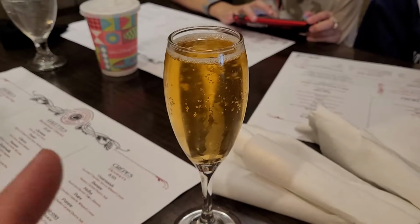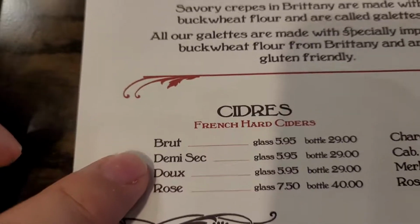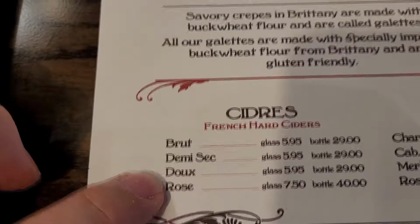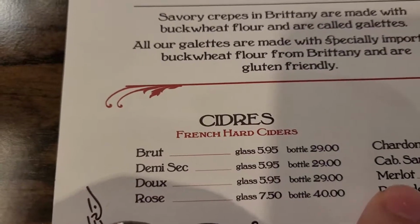Hooray. So this is the cider. If you look on the menu here, you've got your brut, which is very dry, a demi-sec, which is half dry, half sweet, and the doux, which is supposed to be sweet. The rosé is not included in the prix fixe menu because it's more expensive, as you can see. So, do you want to try that?